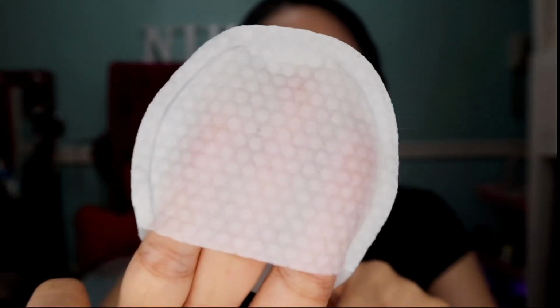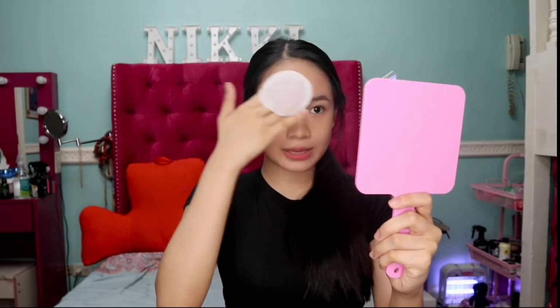So I'm just going to open. There. Actually, there is like essence in here. So I'm just going to get. So it looks like this. I'm just gonna insert my fingers in here. Like this. So here's the dotted side. And here's the smooth side. I'm gonna use the dotted side to exfoliate my skin. Apply it upwards. Going to rub it into my skin.